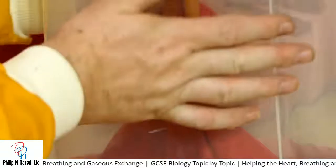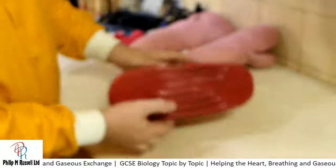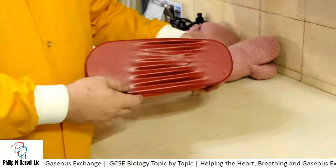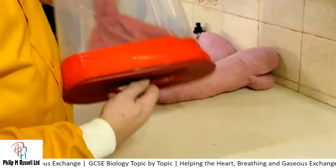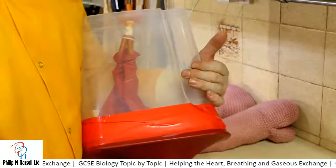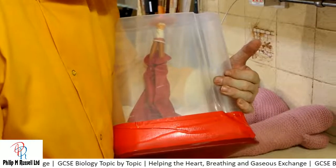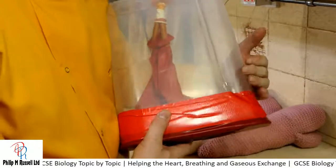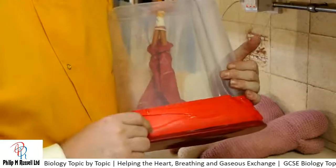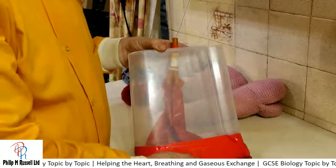The volume of this box stays the same. It's made of rigid plastic. It's not going to move. At the bottom is a hole, and the hole is covered with a rubber of a balloon. If I now pull this down, the volume inside of the box gets bigger. And as it gets bigger, the air pressure in here gets lower. Nature doesn't like that. So air rushes in through the top here and fills the balloons.